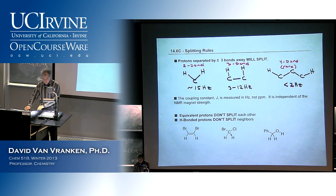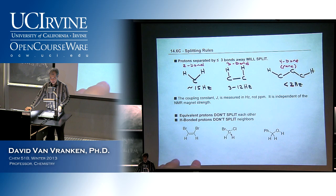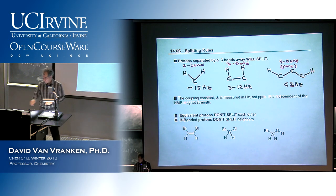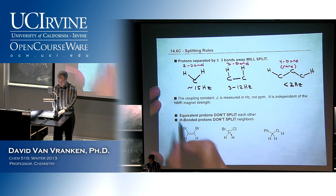Okay, so we measure coupling constant. We assign it the variable J, and it's not like you do any math with that, but if I say J value, you'll know I'm talking about a coupling constant. And you can have different magnitudes. Sometimes it's easy to see two peaks, sometimes the coupling constant is so small it almost looks like one peak. Okay, so when will you see coupling and when will you not see coupling? Here are some key rules to remind you of.